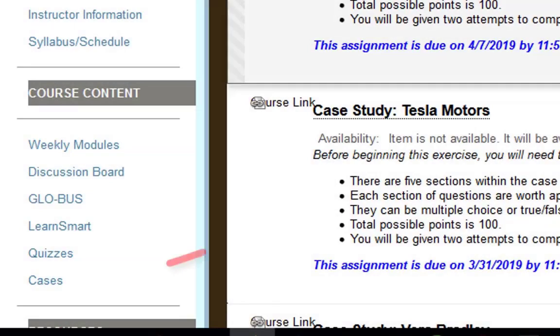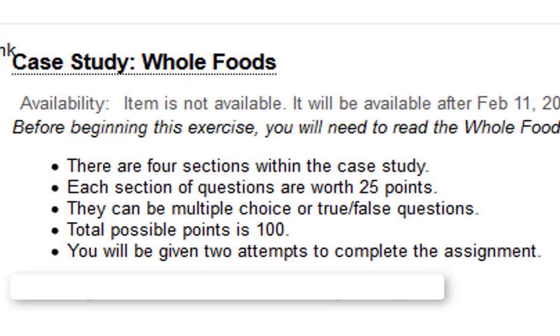So now if I go back up and select cases, the case we'll be completing will be the Whole Foods one.